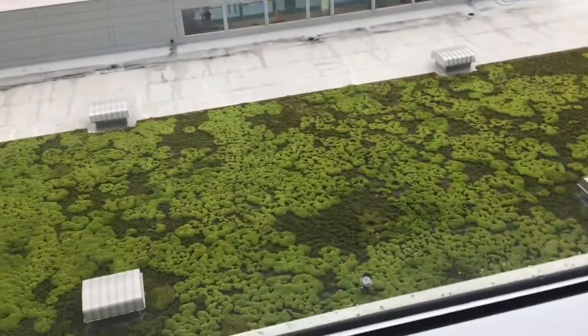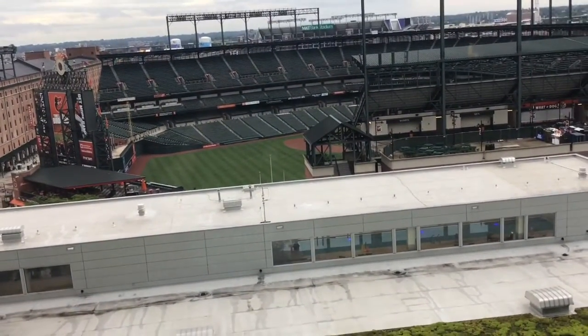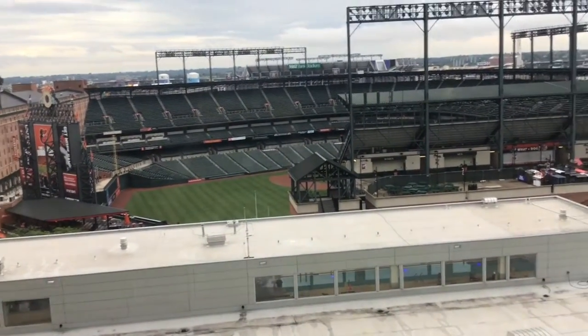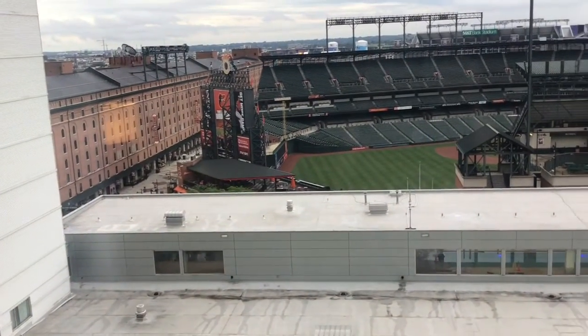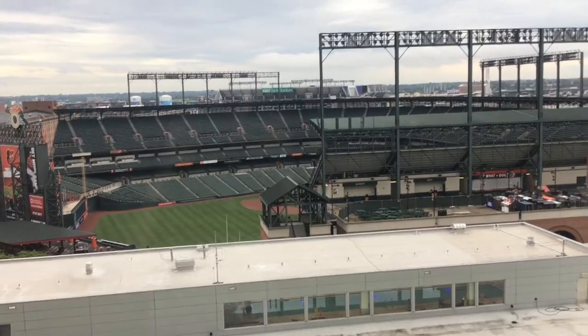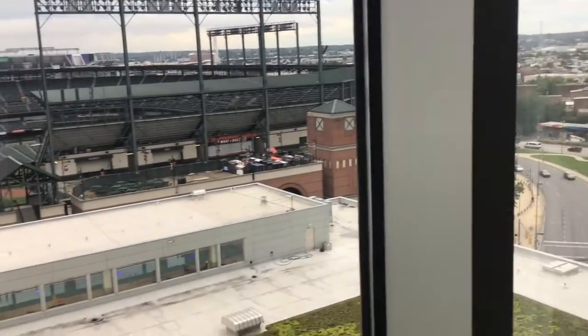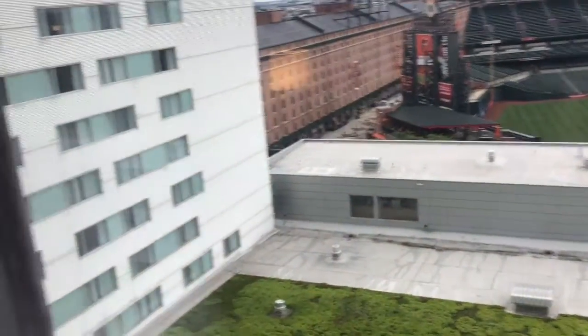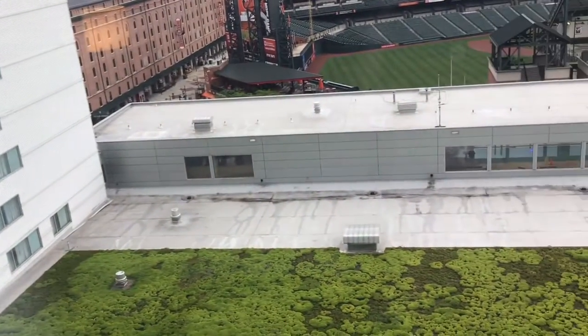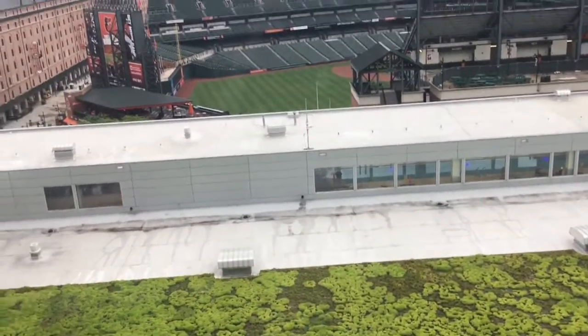Okay, so we are done with our trip to Antietam in Maryland. Now we are at the hotel, and from our room on the 10th floor, we have a beautiful view of Camden Yards, the Baltimore Orioles ballpark, which is right next to, you can see in the distance here, the Ravens Stadium, M&T Bank Stadium. So we have a view of it right from the window of our hotel room. So you can see the pools all the way down there. So that's where we're staying tonight.